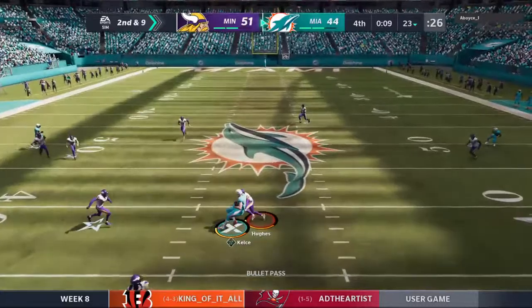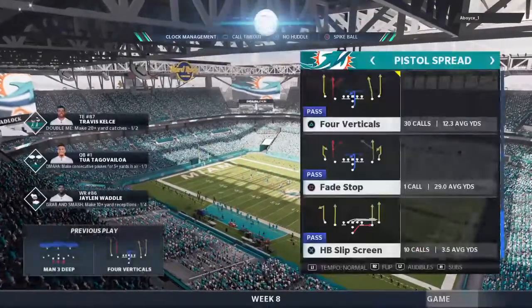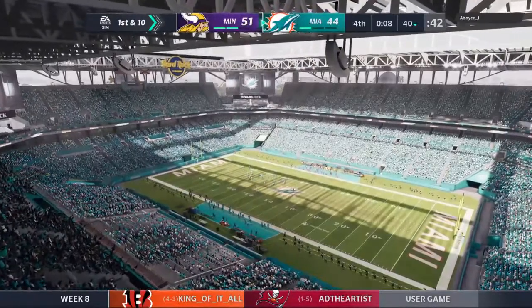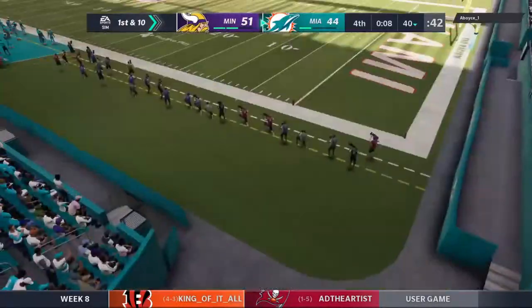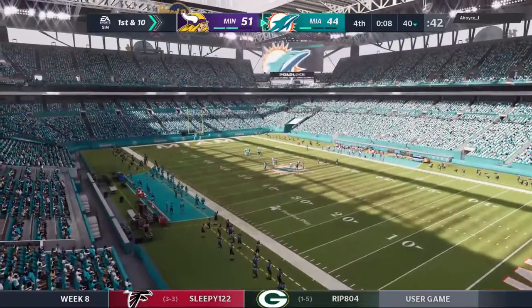Tagovailoa looking to throw it. Complete. The tight end, Kelsey. Now they burn the timeout, and they're kind of in that gray area where they might be able to get 2 plays in, but maybe just 1 play left in this ball game. We'll see.